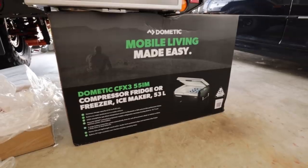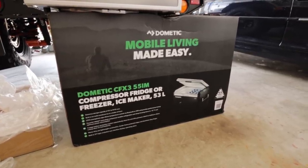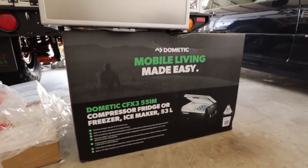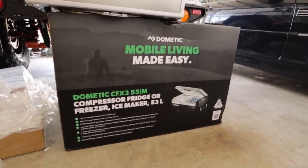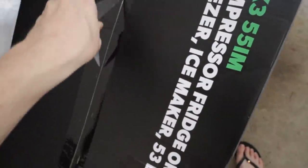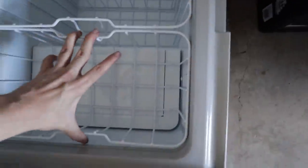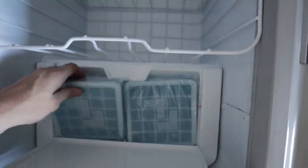So these are new from Dometic and I'm pretty keen because this old fridge used to draw about 9 amps every time the compressor would kick in. Alrighty. That's a much more practical size. This is the ice maker. Little ice cubes.